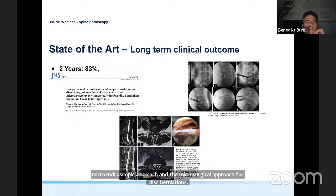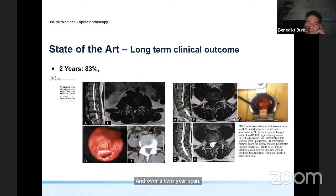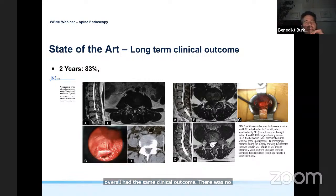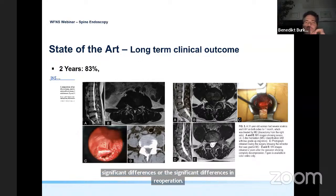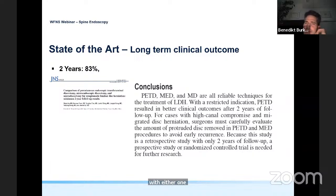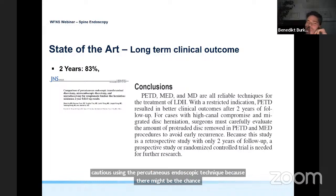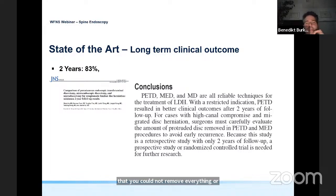And over a 2-year span, all these techniques that have been used for the treatment of disc herniations overall had the same clinical outcome. There were no significant differences in reoperation rates with either one compared to the other. It was stated that if you have a high canal compromise, or the disc herniation is sequestrated, like widely cranially or caudally, you have to be very cautious using the percutaneous endoscopic technique, because there might be the chance that you could not remove everything or you could get an early reoperation. So again, patient selection and also surgical skills are key for each of those techniques.